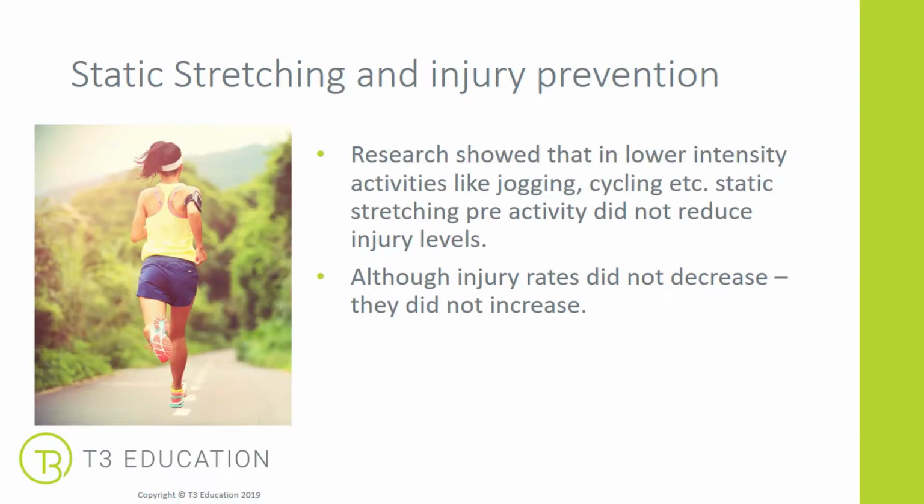Some of the research that we found showed that within lower intensity activities like jogging and cycling, static stretching pre-workout did not reduce any injury levels whatsoever. So it wasn't a surefire way of preventing injury. Some of the research showed that in the higher intensity activities such as high jumping, static stretching had more of an impact on injury prevention, but that study was fairly small.